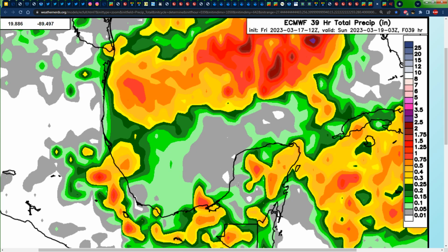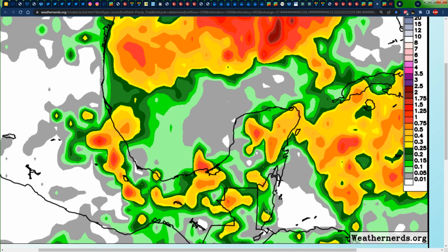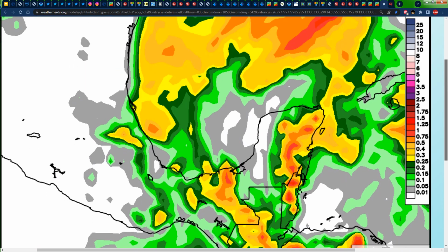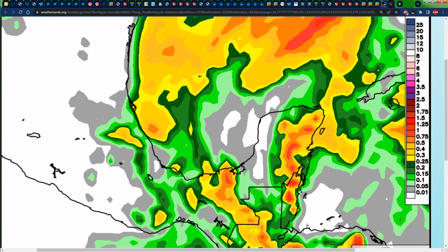We can see some amount of rainfall, even up to an inch of rainfall across areas of Mexico. Even portions of Belize expected to get rainfall, but not that much because it's not that drastic on both models. We only see up to, let's say, 0.3 of an inch of rainfall across portions of Belize. On the Euro, the GFS is a bit more robust, so we shall see which one of those wins with the most rainfall.